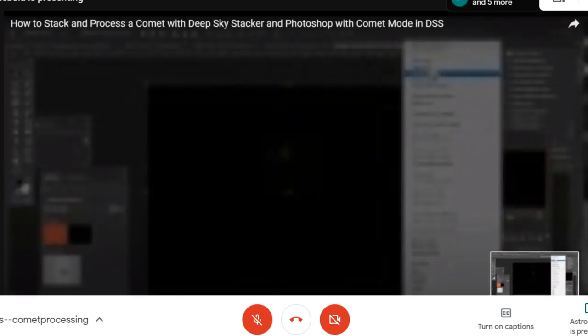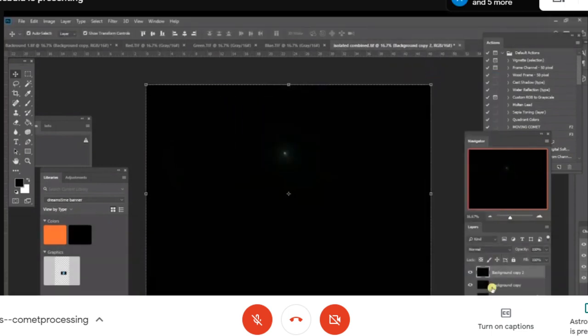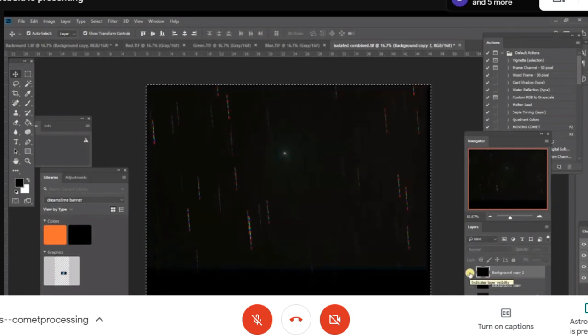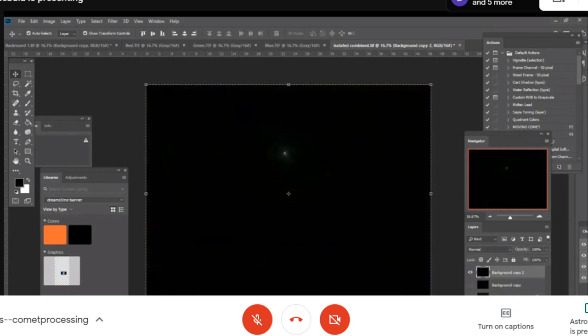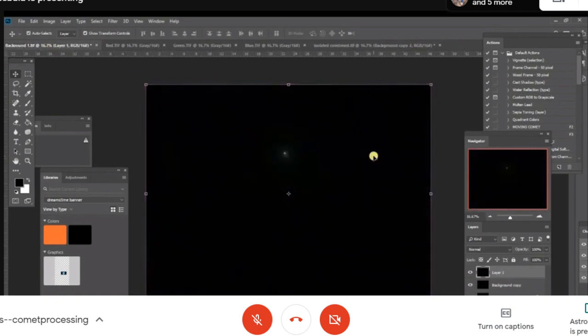I was talking and I missed an important part. Okay, now what I'm doing is I'm combining it. Now, what you want to do, actually, this one is isolated. I'm cutting this or copying it. I'm going to paste it on the star background that we worked on before, this one. There we go. I paste it.